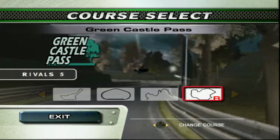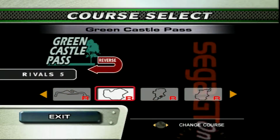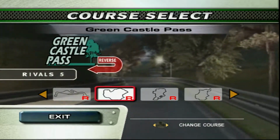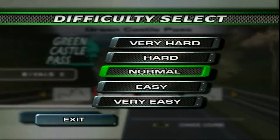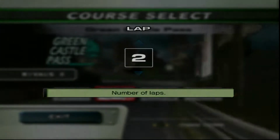But, as you can tell, in just the course select menu, Green Castle Pass, both the little track previews are the same. And, well, there was never really a track preview for the Christmas track. But, let's go put these on normal, 2 laps, and let's just jump right in.